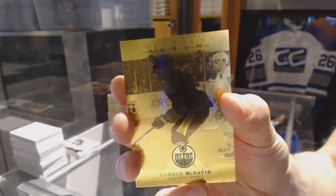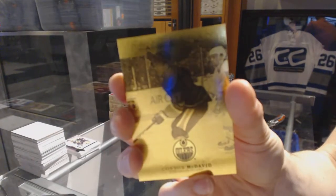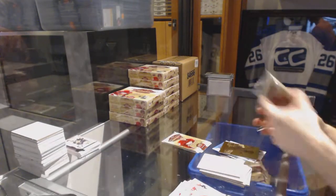Orem for the Edmonton Oilers, Connor McDavid. McJeezy. Orem for the Oilers.